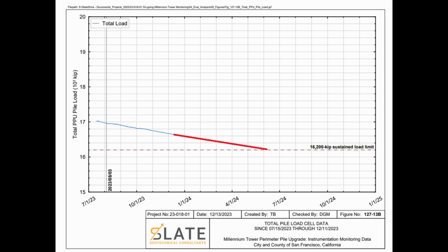Extending the current trend line, their actionable level for increasing the loads, essentially averaging around 900 kips per pile, which is around 16,200 kips in total, will occur around June 1st. So it's not clear to me right now whether they've got a budget to continue spending money addressing this remediation or revisiting it repeatedly. I mean, if they reapply the loads next summer, that'll only be a year after they applied them to begin with.